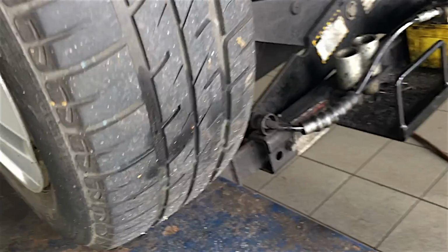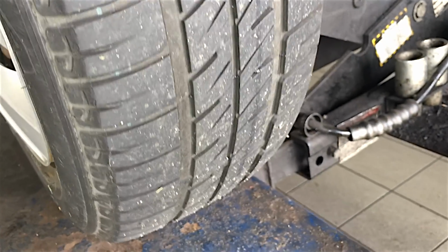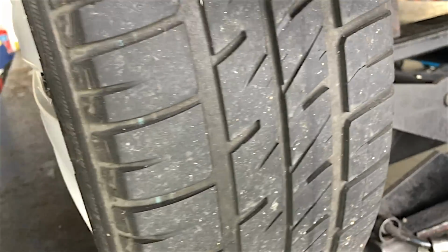Better just finish off by checking this side, the passenger side. And to be honest with you, this tyre is not great. The tread's okay on the inner bit, but the outer bit's not. Really, it could do with three tyres on it.